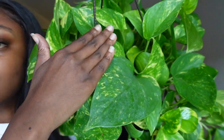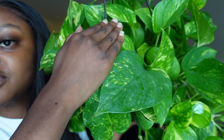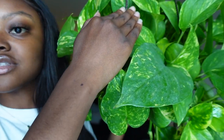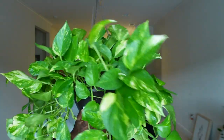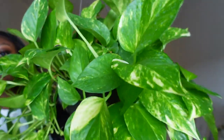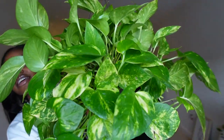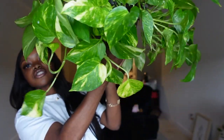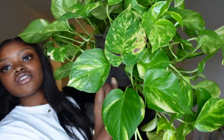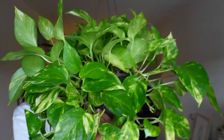I haven't dusted it off or anything from getting it from the store just now, so I maybe should have washed it off in the shower before doing this video. But look at this leaf. It's almost the size of my hand. How freaking gorgeous is this plant? I have to try to get close-ups. It's trailing so beautifully already. Oh my goodness.